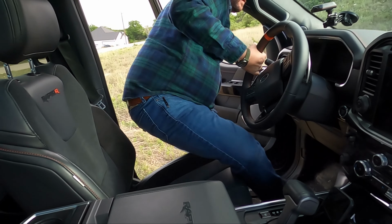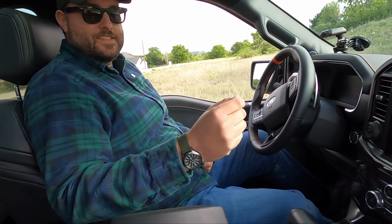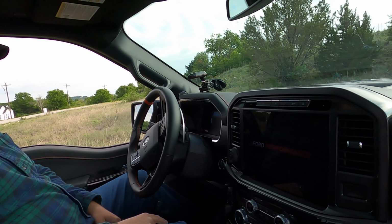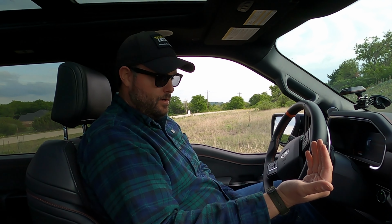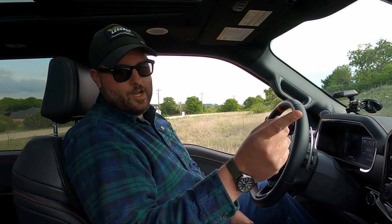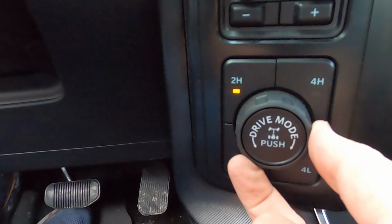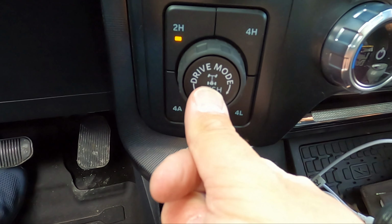All right, hopping on inside, it's all the goodness you get from the Raptor. Push to start. We have paddle shifters, which won't help us at all here today, but we're glad to have them. You hear that? That's the other thing that's going to help us, is we can just laugh our way up the hill because it sounds so awesome. Now, down here are your drive modes. You have a scroll knob here. Push the center to lock the rear diff.